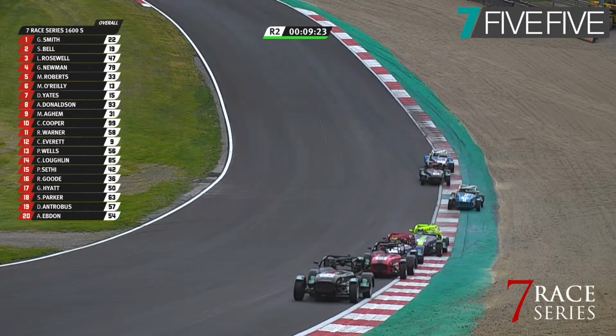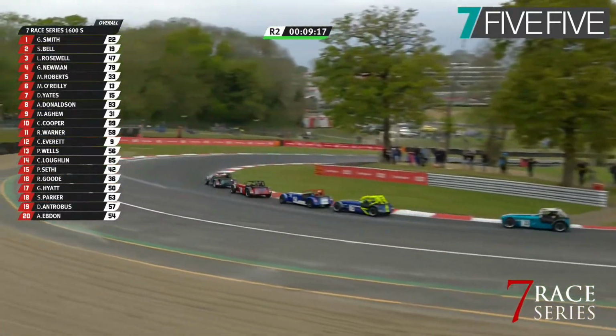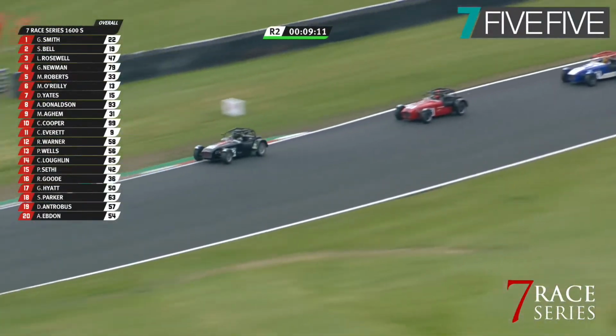Gary Smith, the race leader, looking for 2 out of 2 here at Brands Hatch this weekend, but he's not getting away, is he? If anything, he's being caught once again here. They all concertina up behind him again as they turn their way up through Druids.